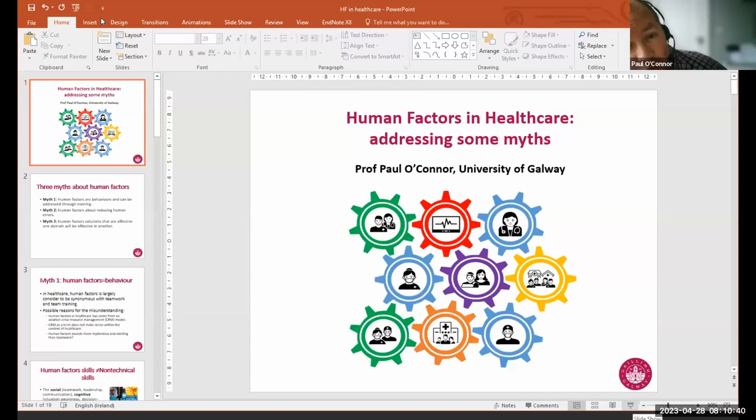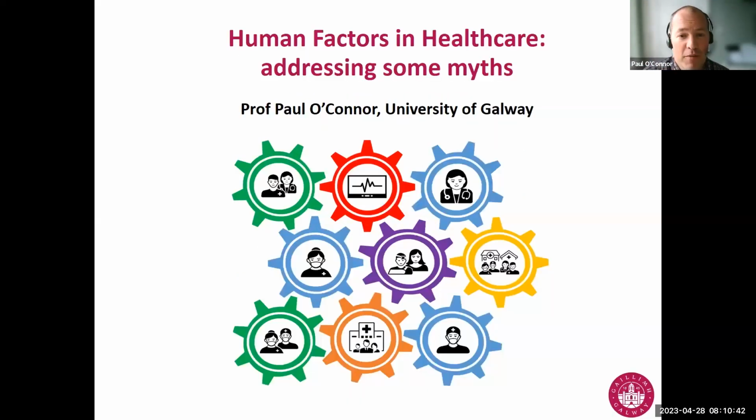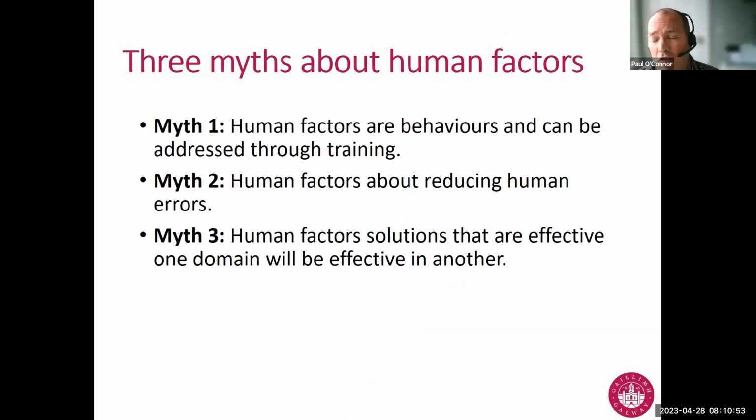So my brief was to talk about human factors in healthcare. I've changed the brief slightly, in that I think human factors in healthcare is often somewhat misunderstood. So I'm going to address three myths about human factors and how it's thought about in healthcare. Hopefully that gives a broader understanding of human factors, what it is and what it can do in terms of improving safety, efficiency and productivity in healthcare. I'm going to go through each of these three myths in this short talk.